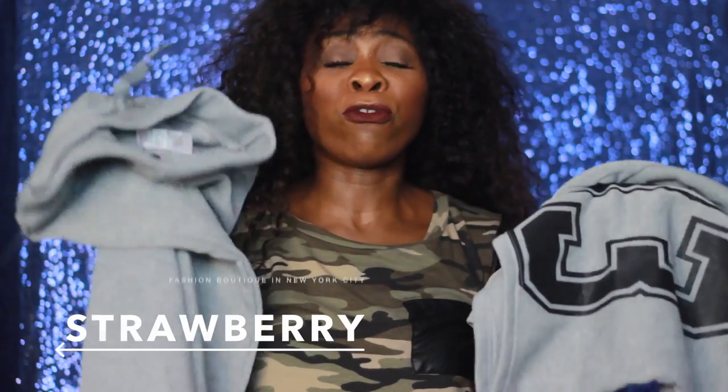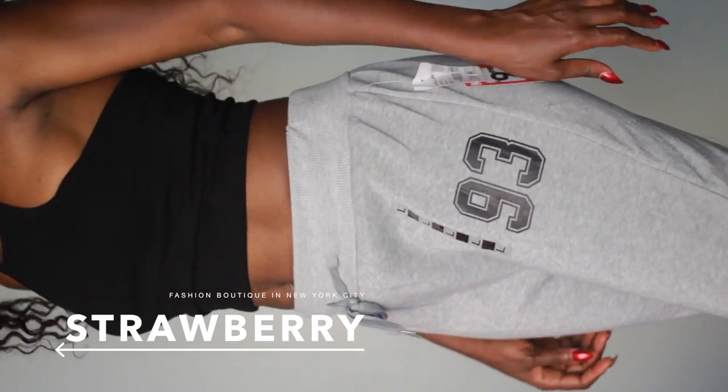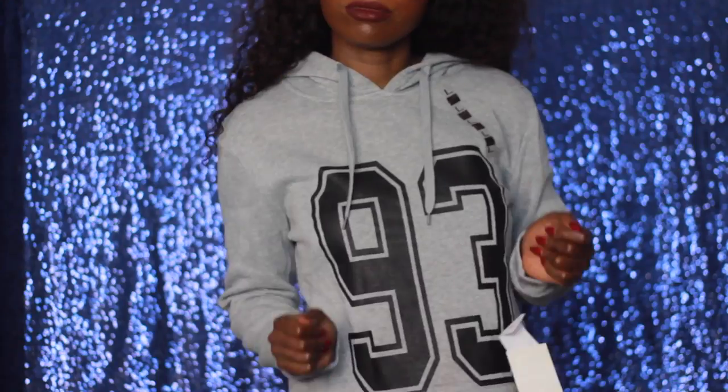The first thing I want to share with you is this corset that I got from a store here called Strawberry. That is in a size large, believe it or not, it fits very well. I don't like when my corsets are too tight on me. I want to have some room, I want to be comfortable when I go to school.